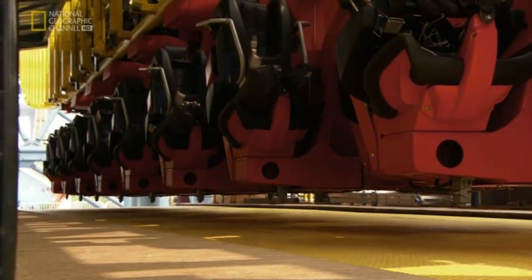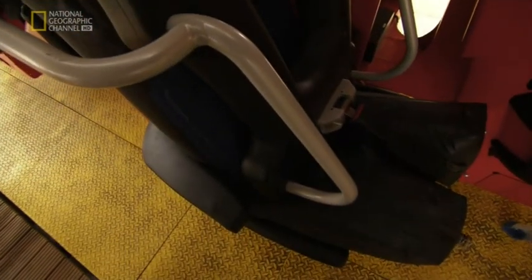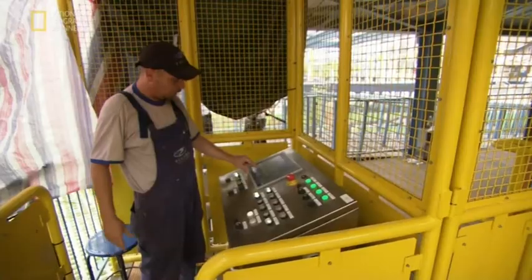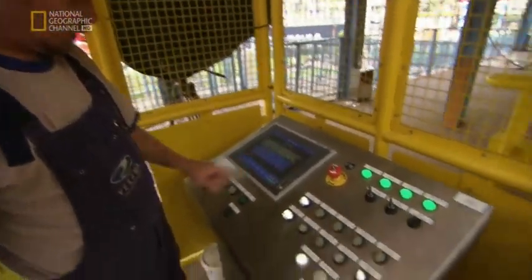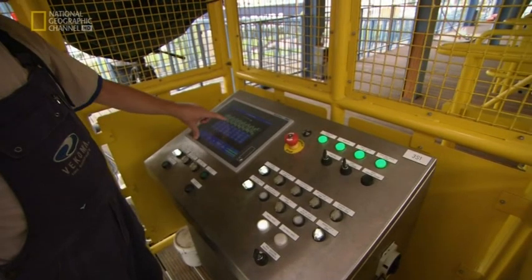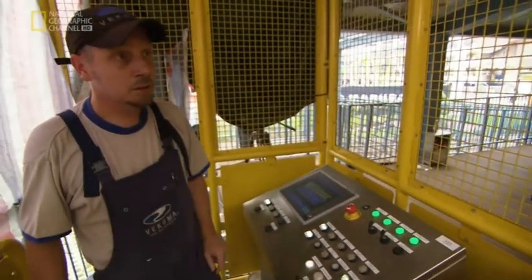Silvio also has to ensure the train doesn't leave unless all riders are safely restrained. You can see that now this seat is open because we don't have a green light. We're going to check the train, and you see that it is in coach 2, seat 3.